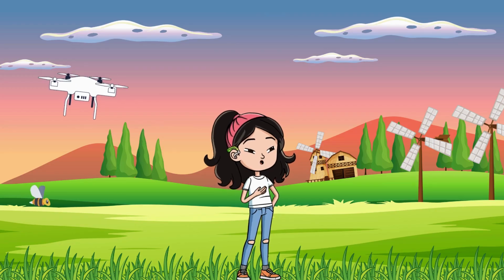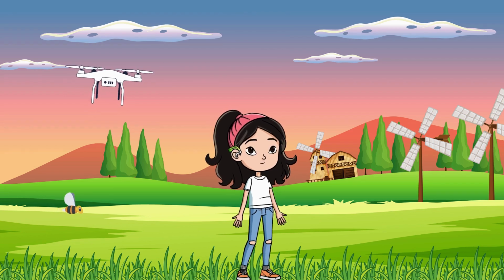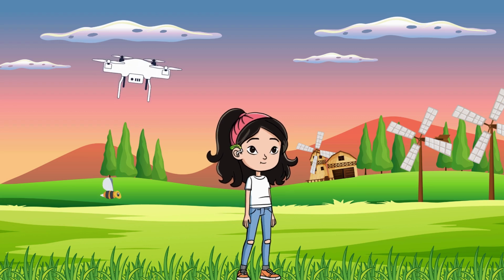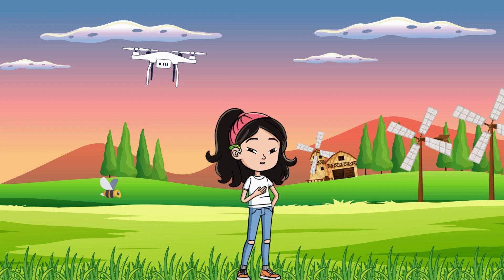Wow, we've learned so much about soil today. We've discovered its layers, types, and how important it is for our planet. Remember, soil is a precious resource that we need to protect. Next time you're outside, take a moment to appreciate the amazing world beneath your feet.